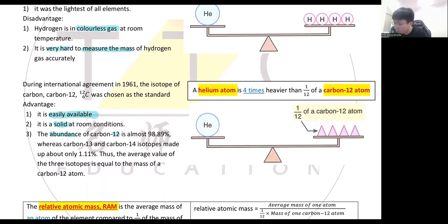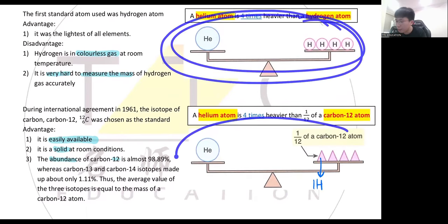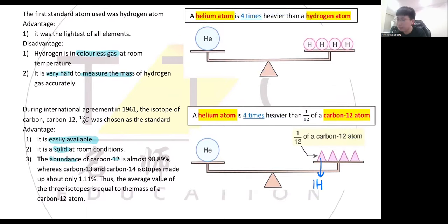So you see, let me write this. This actually stands for one hydrogen. The one that you see on top and the one that you see at the bottom are actually the same thing, just that because hydrogen is very hard to handle, we change it to 1/12 of a carbon atom.